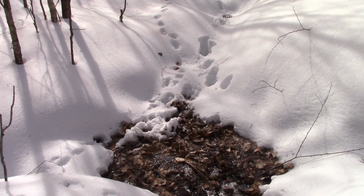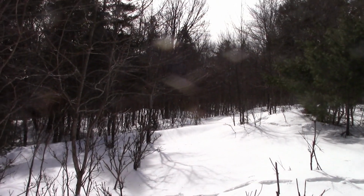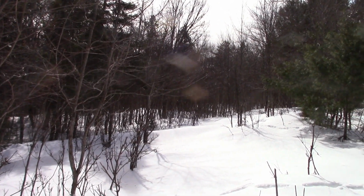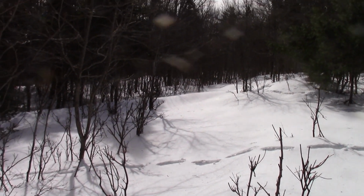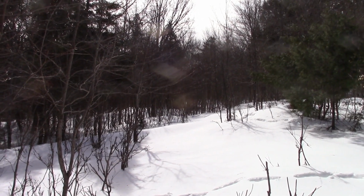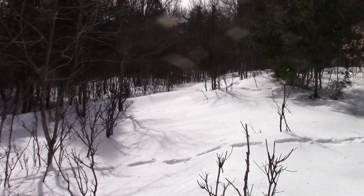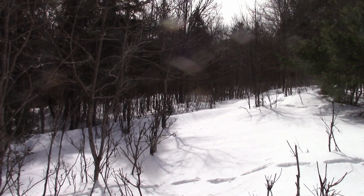Cool little spot here. You can clearly see a road cut. And in fact, I think that's what this trail is that's on Jeff's map. It is following an old road which hasn't been used in decades. This is the one place where you can clearly see it.